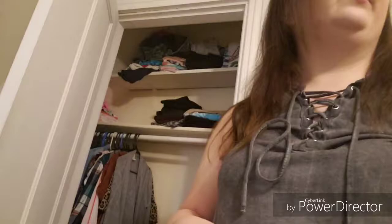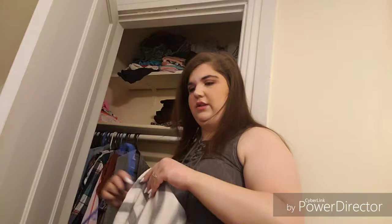All right, this, I don't remember this. Okay, so this is an XL, so this in theory should fit me right now. So I am going to keep this. But I am going to hang it up now that I have some free space. This shirt's more like a hang me up kind of shirt. All right. So that's that.